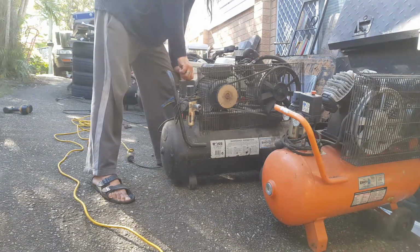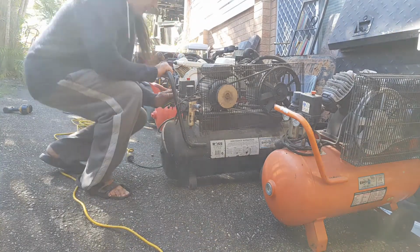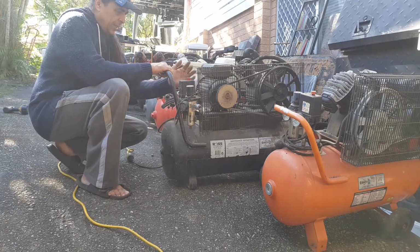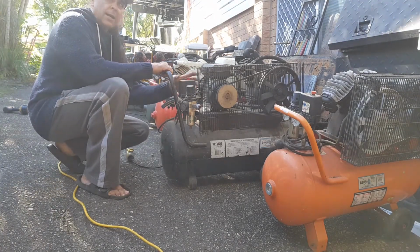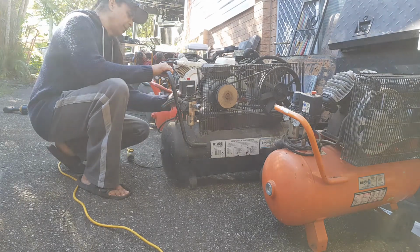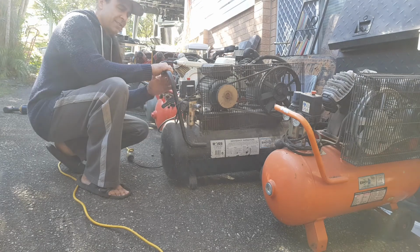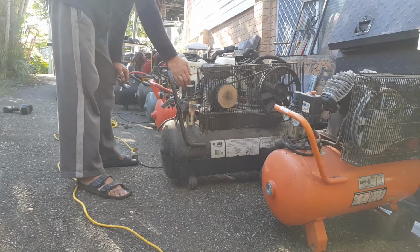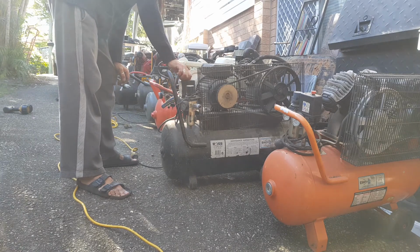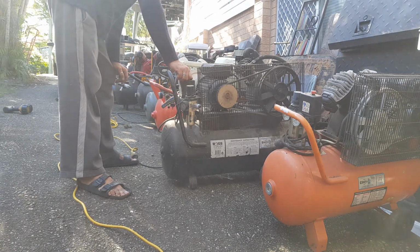I just want to make sure that it can build up pressure and that this pressure switch kicks in and that it works. Some of these switches get little tears in them, and when they kick in, you just hear this massive hiss and all the air escapes. So I just want to make sure that this is working. I'm just going to let this fire up and see if it reaches capacity.